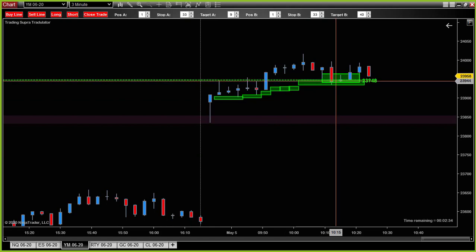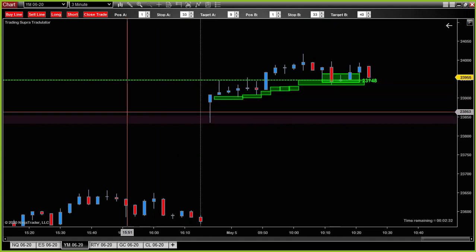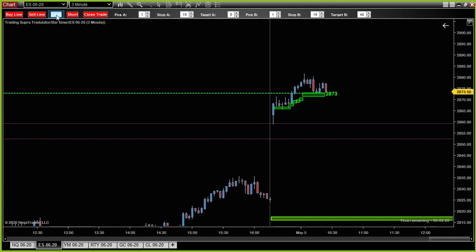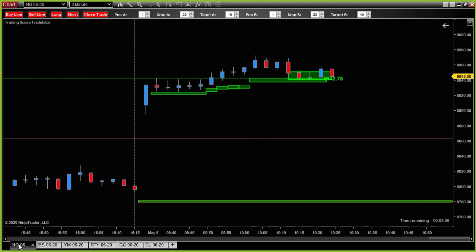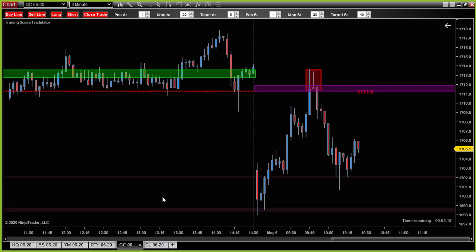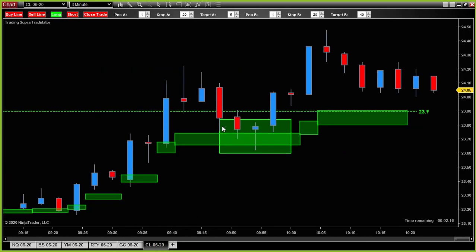And so we've worked these supports a few times now. I'm actually not going to reset. And I will disable that. We've had how many trades? I'm going to turn that off. GC is off. And crude is off. So they're all off.